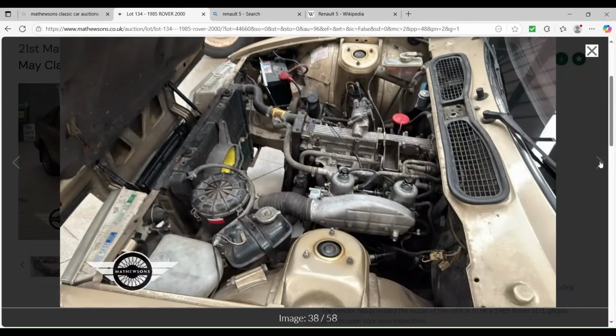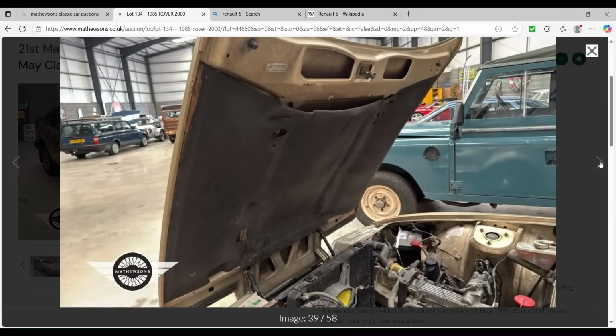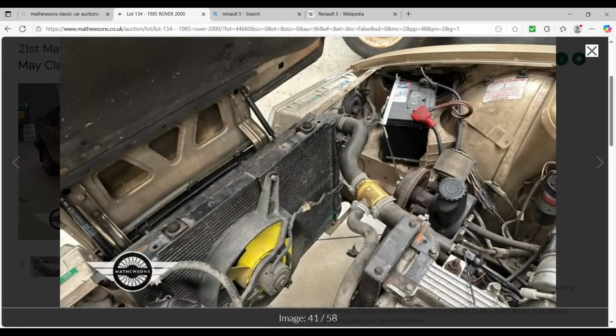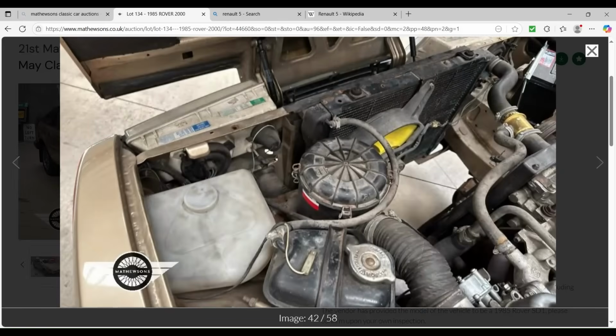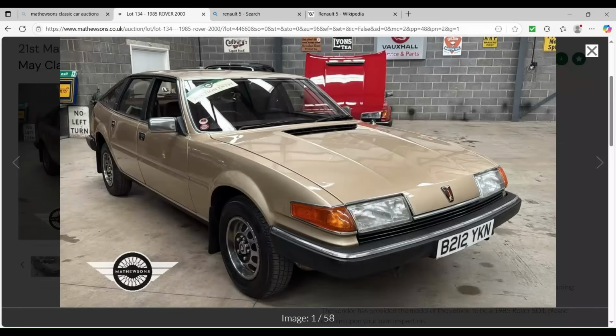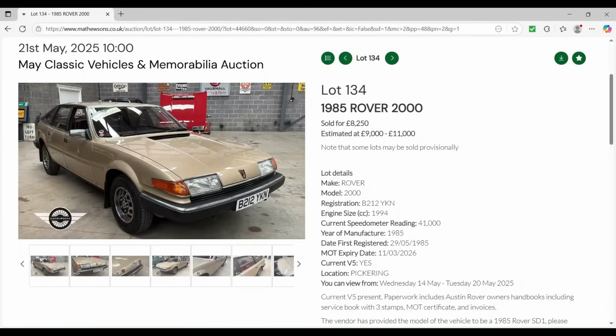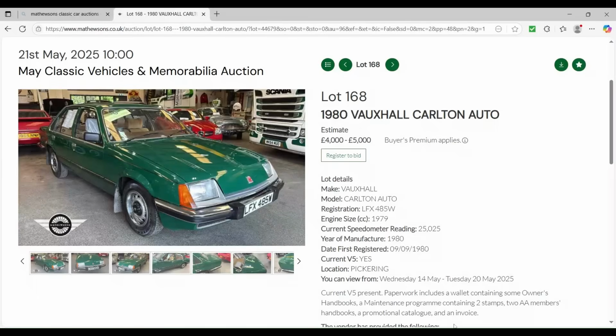The estimate was given as £9,000 to £11,000, which I thought seemed a little high to me. I would have thought £7,000 to £8,000 more appropriate, given that last month they sold a beautiful 38,000 mile Porto Red 2.6 VP for £9,850. Bidding opened at £7,000 and it finished with a provisional bid of £7,900. The bid was later improved following the auction and it saw the car sell for £8,250. Next up is lot 168, a 1980 Vauxhall Carlton.